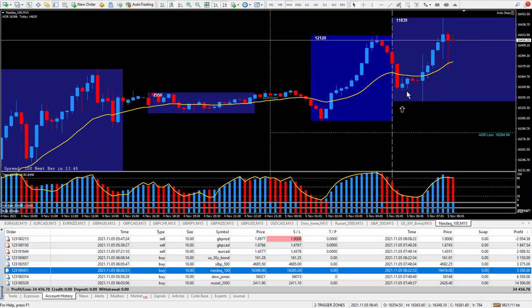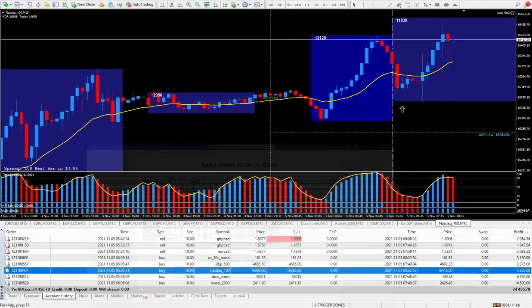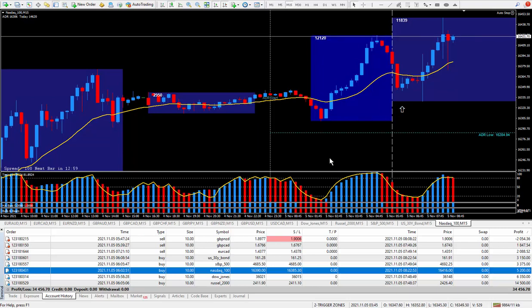Didn't quite qualify for a great way to trade, but the higher time frames was saying to buy. There you go, Nasdaq. Preferred bullish trade. What more could you ask for? It's super easy and a lot of fun if you have a good system and a good trade plan. And until the day you can master this, like I have, putting one together, you should have it, because you're going to struggle for months and months, if not years.